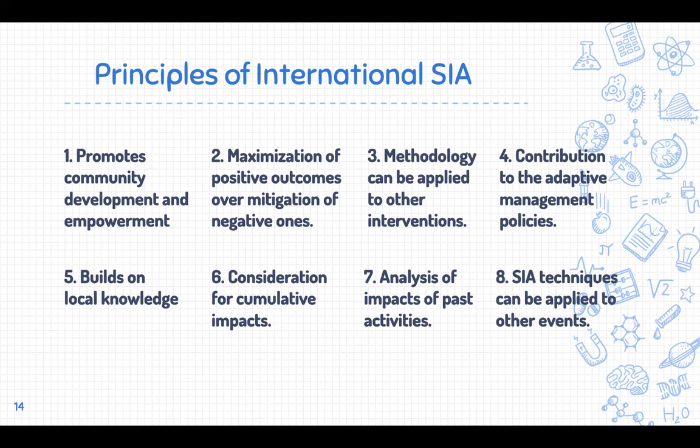The methodology, when it comes to the third principle, can be easily applied to other interventions because they use very simple techniques to gather data. The contribution to adaptive management policies, I would say they did an okay job because they provided alternative or recommendations that would work for the community sometimes, but with coordination of the mine supervisors, they could adapt certain activities such as the hunting and the suspension of mining activities when it came to hunting for the Cree community. It also built on local knowledge because they interviewed people from the community and they gathered information from other projects where the community had given input previously.